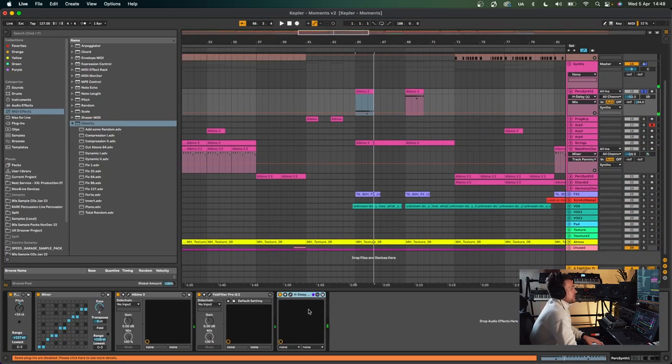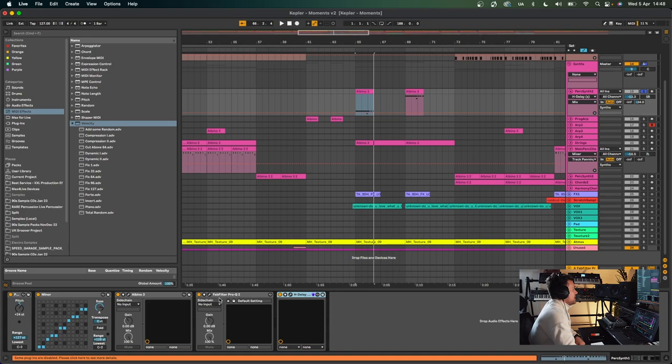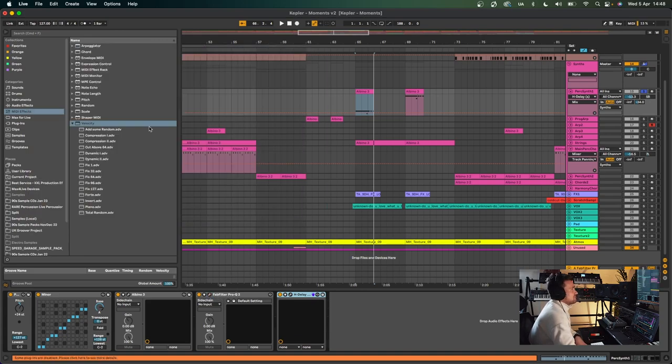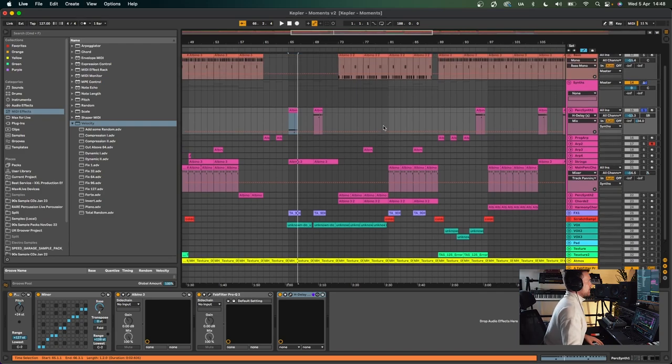Really simple. I've used Waves H-Delay plugin just to create a nice eighth delay. And then the EQ just to take out the bottom end and a bit of the top. Simple as. So, as I always mention in the videos, call and response is really important.